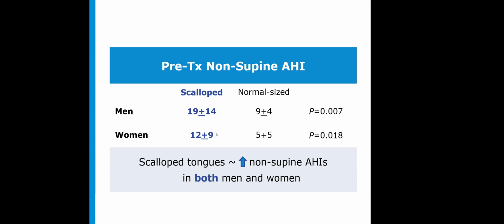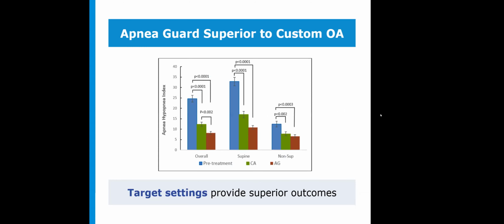And that was also true in females. So, what this is suggesting is when those tongues are scalloped, you're going to expect increased non-supine AHIs. You're going to expect a little bit less positional sleep apnea and potentially less normalized AHIs with the oral appliance.